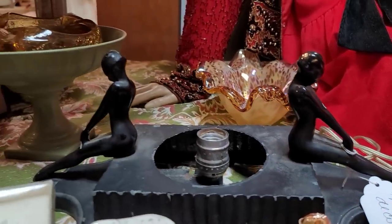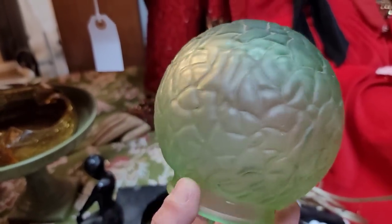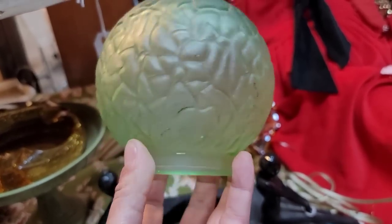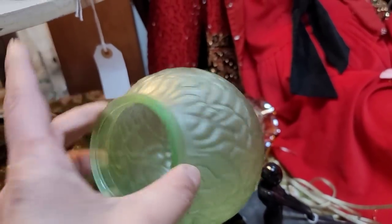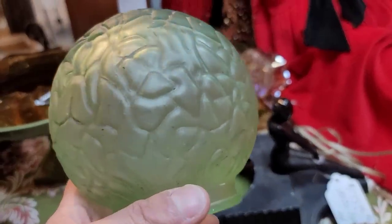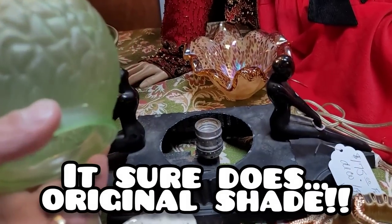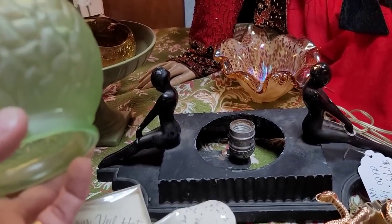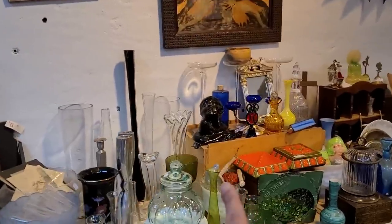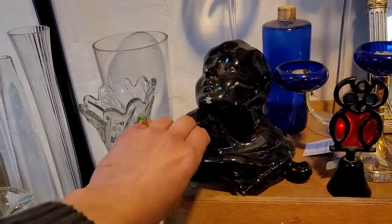I don't know. I will say that this shade is lovingly referred to as the brain shade. This can go for like $100 just by itself. That doesn't blow, does it? I don't think it does. It may, actually, because I was just seeing around the room, it looks like. I'm going to think about this a little bit. Okay, I'm seeing some more Frank Art pieces over here. So this would have been part of a lamp.